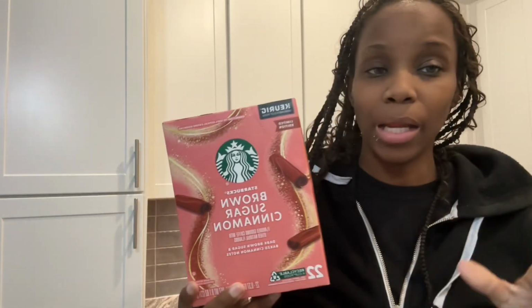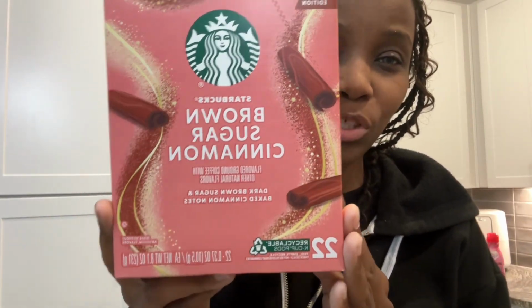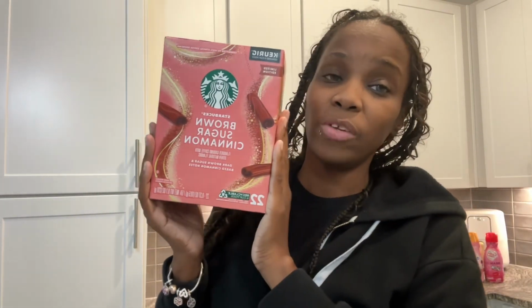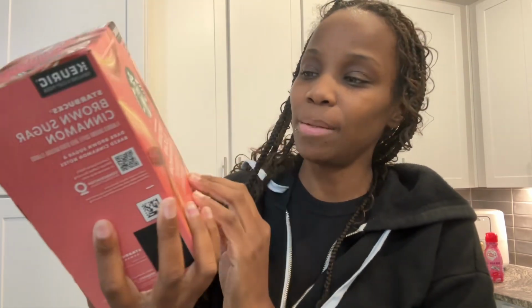When I saw this, I was just like, oh my goodness, this sounds so good. Now, I'm not a cinnamon lover, but brown sugar, I love brown sugar. Last year I tried one with mocha in the title, and I don't like mocha either, but I could barely taste the mocha, and I love that one. This is one of the newest flavors that I've never gotten to taste until now. So it's brown sugar cinnamon.